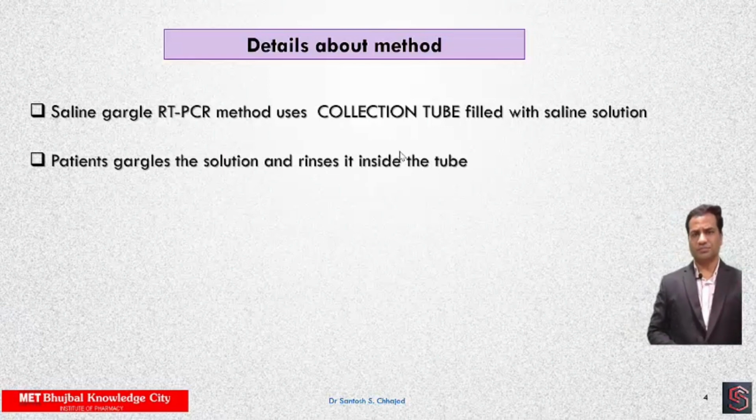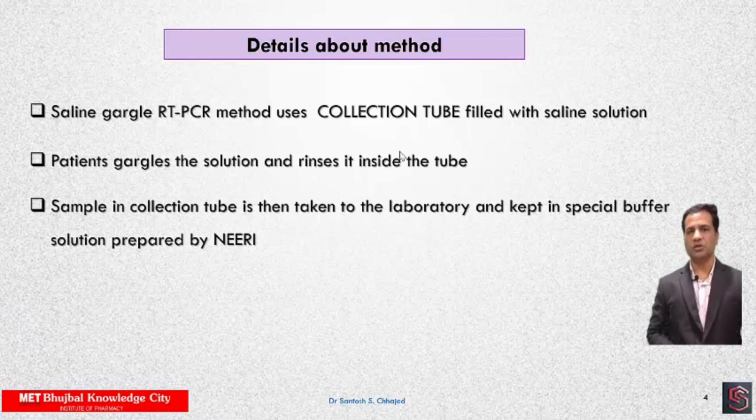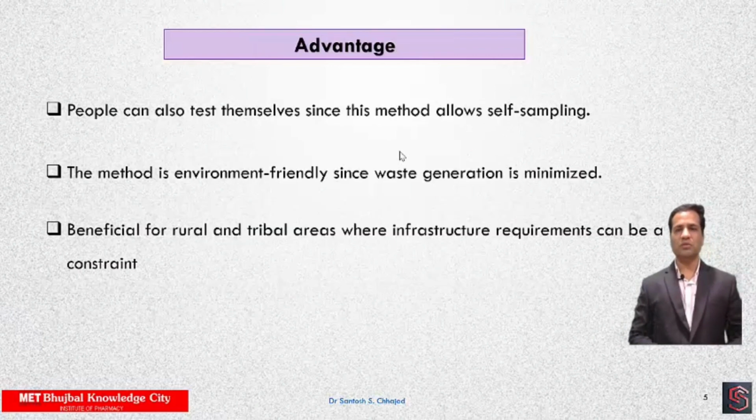So I will throw light on the invention. Here the saline gargle RT-PCR method is used, and it consists of a collection tube that will be filled with saline solution. The patient will gargle the solution and rinse it inside the tube. The sample in the collection tube is taken to the laboratory and kept in a specialized buffer developed, and then the RNA template, which will be produced when this sample is heated, is further processed for RT-PCR.